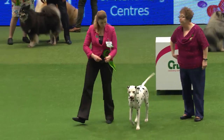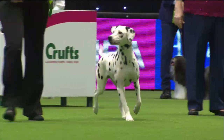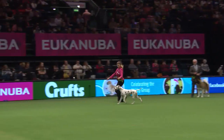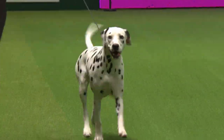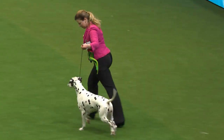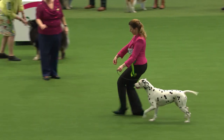Smooth and powerful and a long stride on the move. You want those spots to be separated, not running together too much. Talking of running together, these dogs are nicknamed marathon runners because they have incredible endurance, a very sporting side to their nature, active, agile, strong and muscular. That's the Dalmatian.